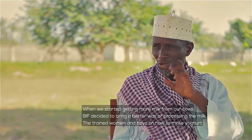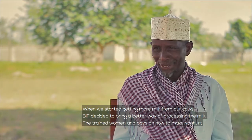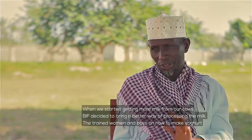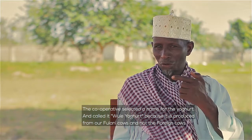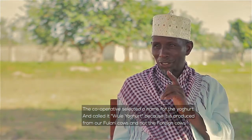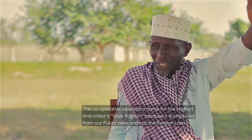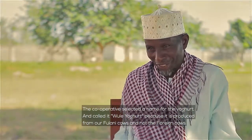So then they train us, they train women and some boys how to make milk, yogurt. So that yogurt, then we selected a name for our cooperative. Let us call this yogurt Wule Yogurt, because it is our real Fulani cow, not foraging cows.